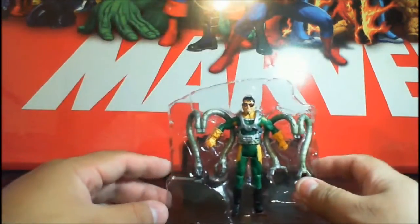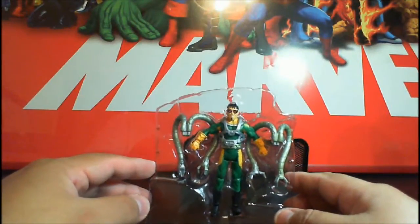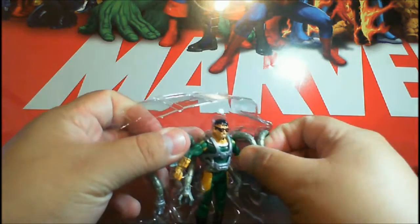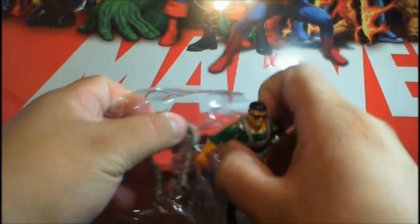And there he is. I'm not going to bother going over the Fiercest Foes cards or the instruction manuals, but let's take these tentacles out. We'll get him off first.